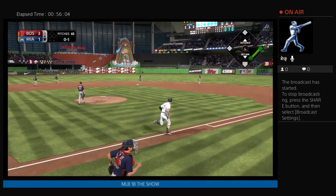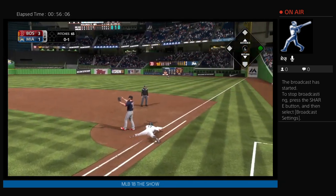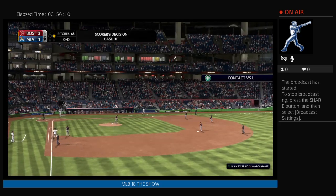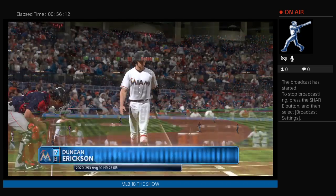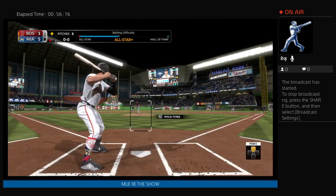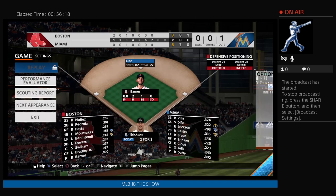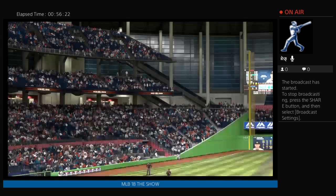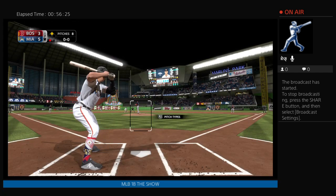Hit to short. Oh, and he can't pick it up cleanly. And they'll have no play as he reaches first base safely. Nice effort by the shortstop right there. Kept it in. Digging in, Duncan Erickson, 2 for 3 with a double on his line so far.